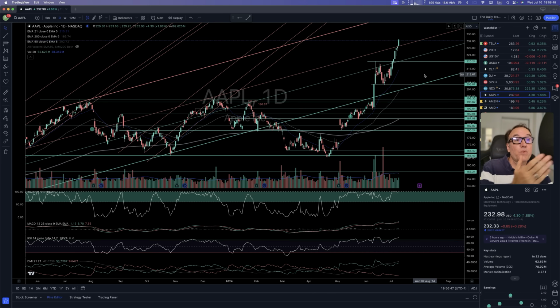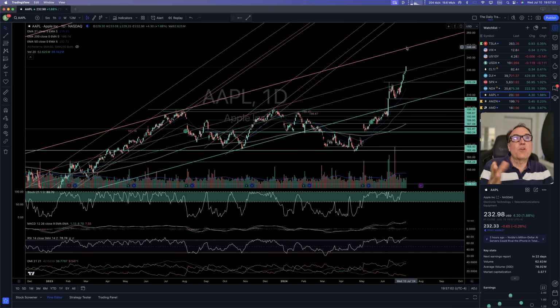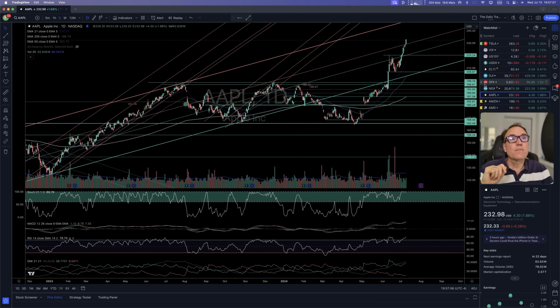Apple is continuing. We are up almost 2%. We are on our way to reach the resistance side of the bullish channel. It means that we are talking about $250. This is where we could be going.